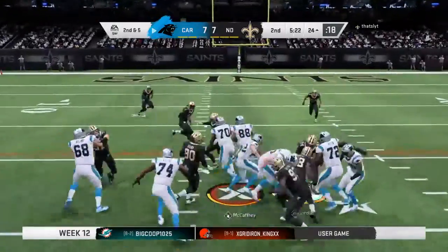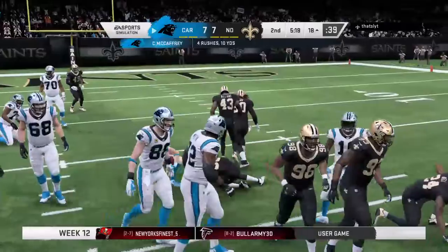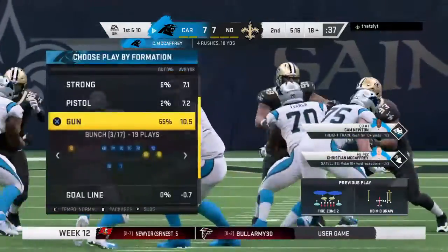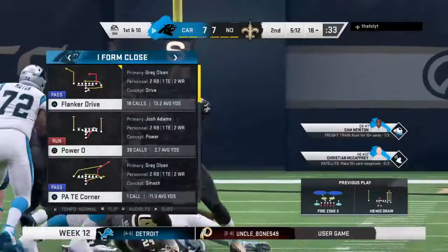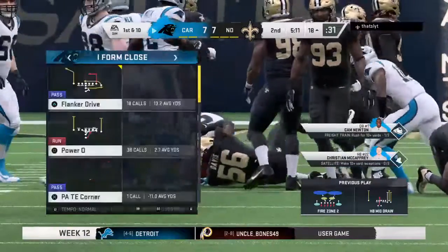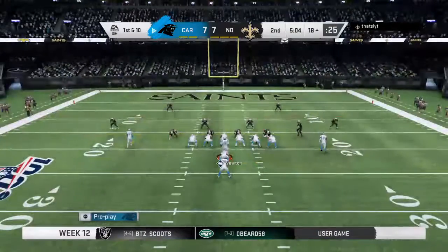Draw play as Newton gives to McCaffrey. And they'll bring him down at the 18-yard line. 6 yards to pick up, and that's a first down. I think they like this drive a little bit better there, partner. Running game helping out, picking up some of the slack. Because remember the last drive, they went 3 and out. That's it. Right to the 3.